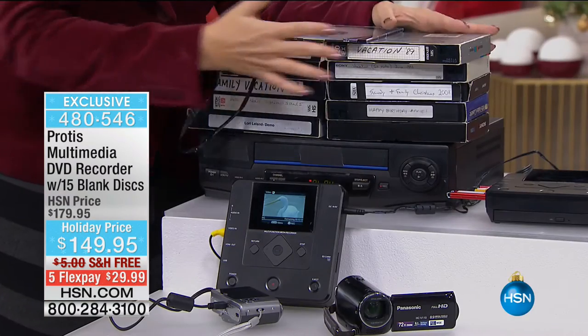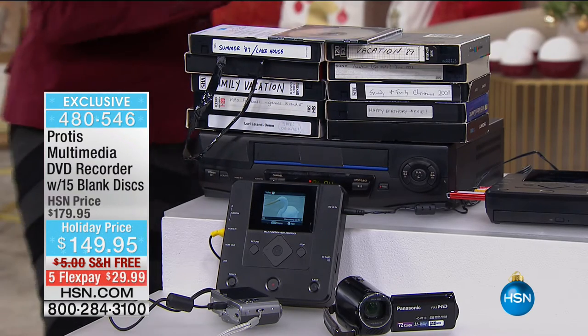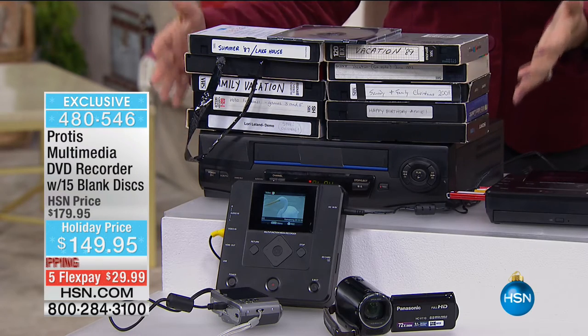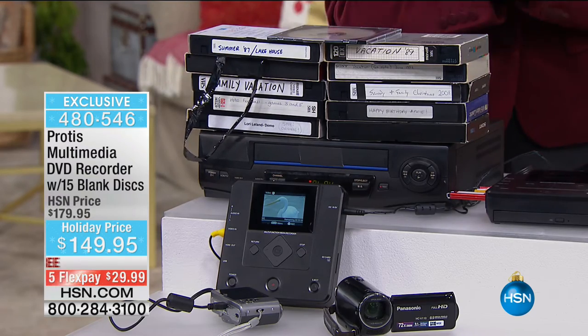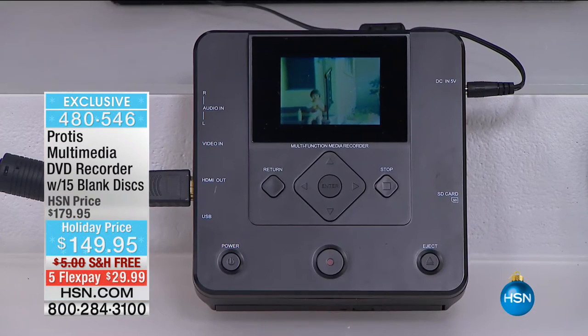So here's the problem. You've got all of your old family memories, babies, first steps, weddings, Thanksgivings, Christmases on VHS, and we're not enjoying these. They're going to go by the wayside. They're going to break. They're going to degrade. They're going to fade. And you want to be able to pass it on to future generations. When you have Protus, when you have everything digitized, now you can pass it along to future generations.